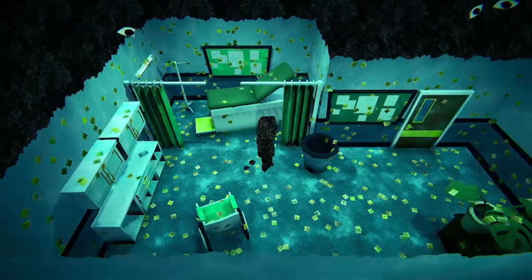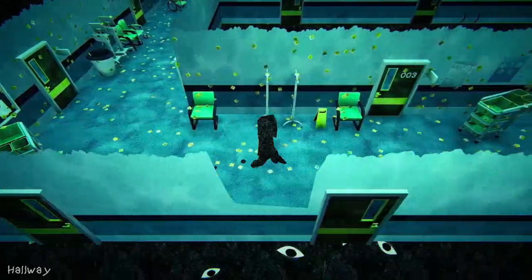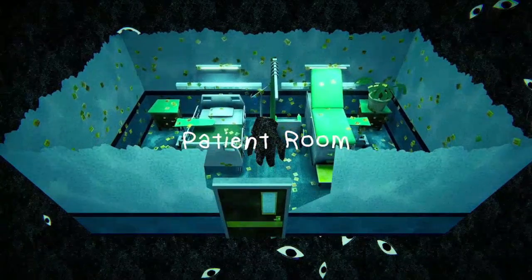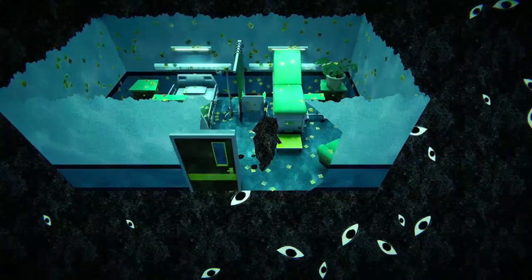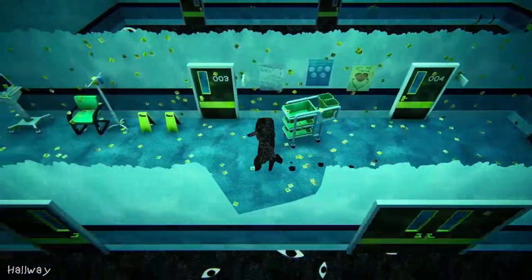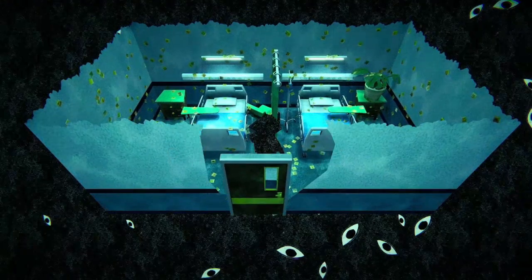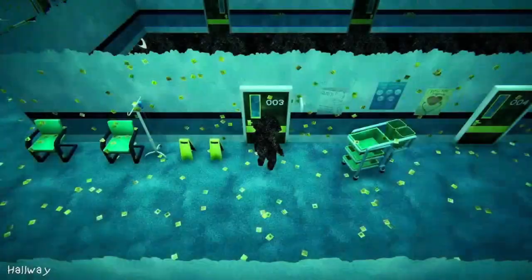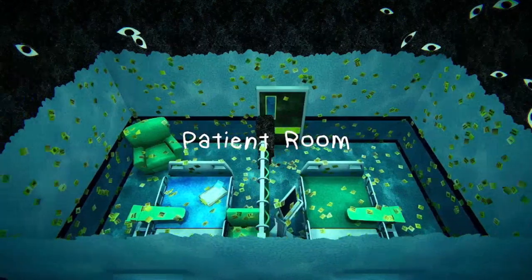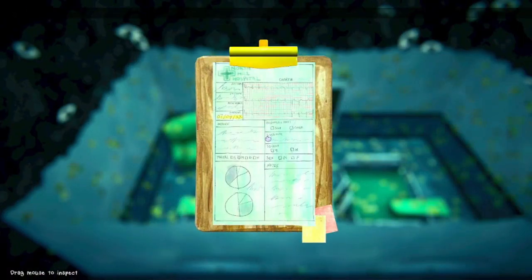Okay. I really hope I'm not missing anything in any of these rooms. I think we probably just started at the beginning, huh? Make sure we're not missing any post-it notes. Go in here. Here's a note. Okay. Looks like a chart.